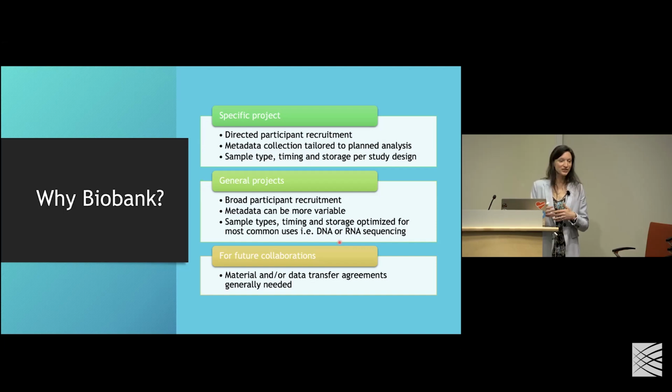Then there's the more general projects. So these are the ones we're familiar with, the UK Biobank, the Japan Biobank, All of Us. And so there's often broad participant recruitment. This is where the metadata might be a little more variable. It might fit your study, but might be missing some pieces, right?